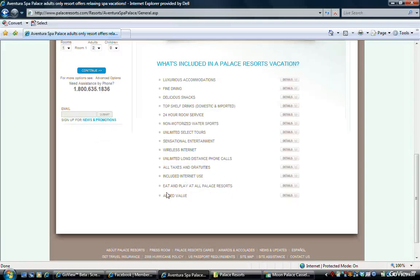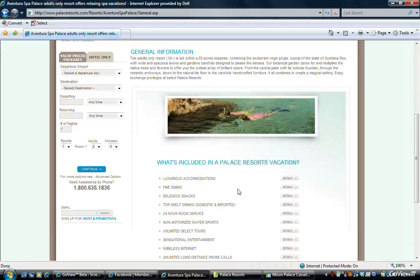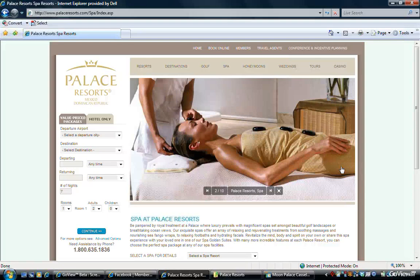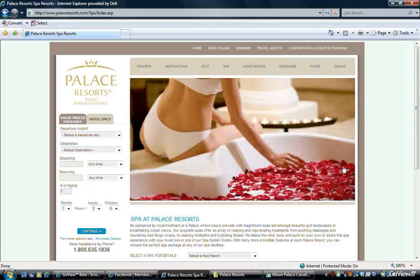But the key that I like about this is you can eat and play at all the Palace resorts. So as a Palace Resort member, you can go stay at the Spa Palace. It's a little more quiet. It's tucked into this beautiful paradise, and then every day you're enjoying the spa if you want to use it. But then if you want to go into town and go shopping, they'll shuttle you up to downtown Cancun.